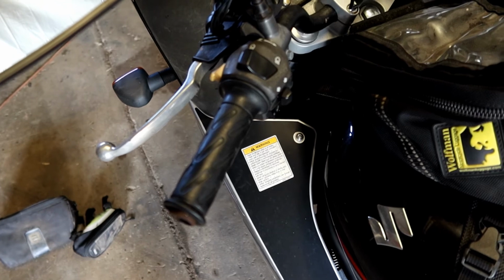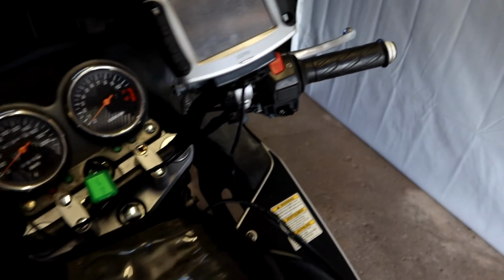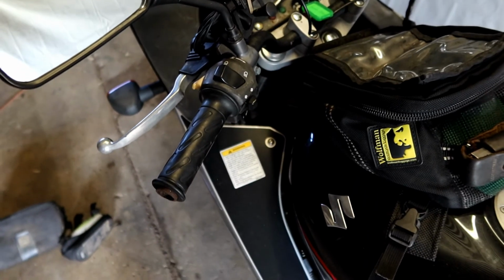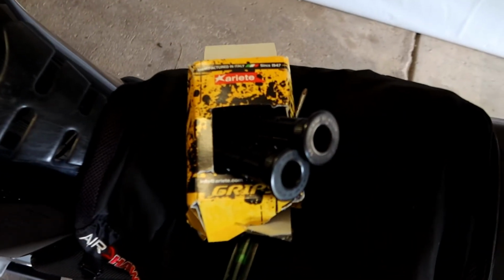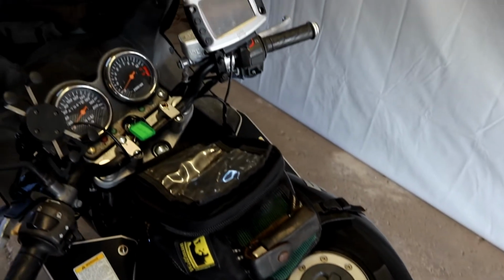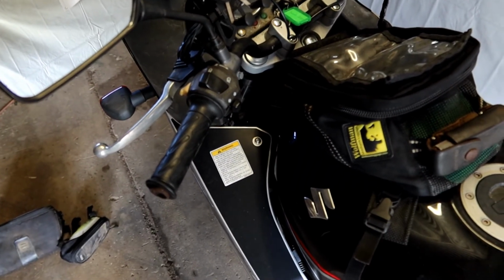Alright, not truly part of the build or anything, but I am just replacing the grips. They don't need it, but just for comfort, and for me riding it all the time, $10, 10 minutes worth of work for some nice new grips here. It'll be well worth it. So just keeping things transparent so you guys can see every part of the process.